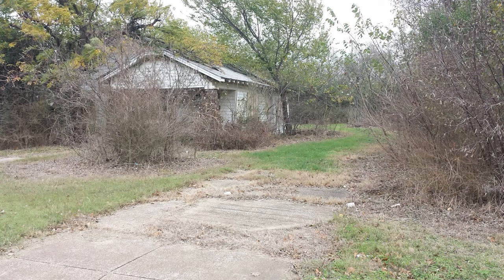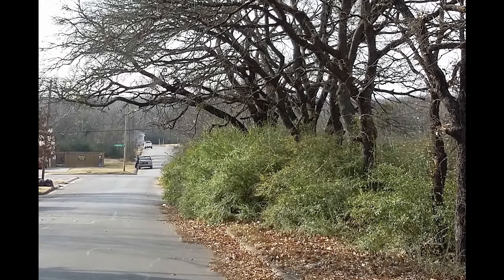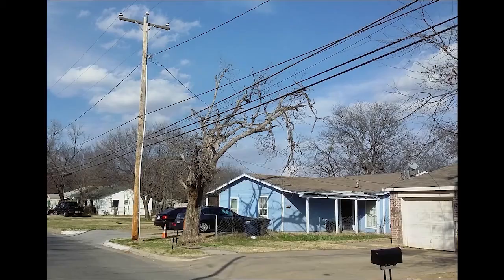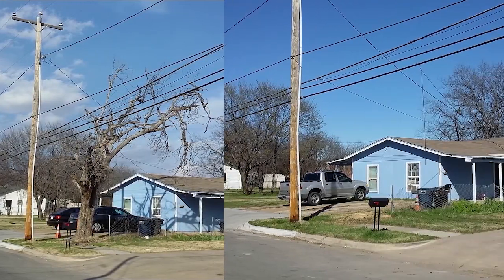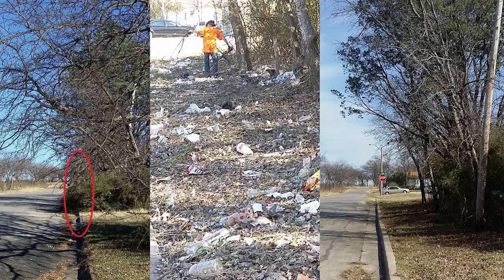The city also cleaned up dozens of abandoned buildings and put them back on the market, cleared 278 tons of brush and trash from right-of-ways, trimmed or removed 373 dead and hazardous trees, and cleared more than 180 tons of litter and illegal dump sites.